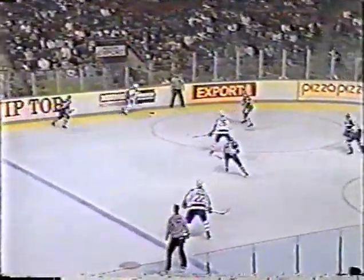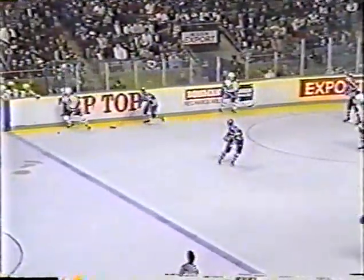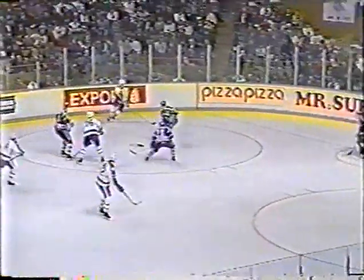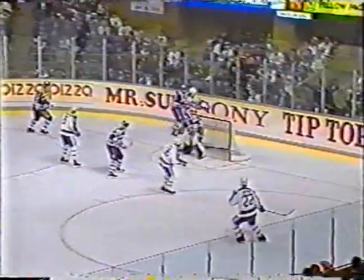Todd Gill to Mike Miller. Krushelnicki in the slot. Sacco also on the lead power play. Miller, a high pass to Gill at the point. Back for Miller. To Sacco for Krushelnicki. Return pass to Sacco.